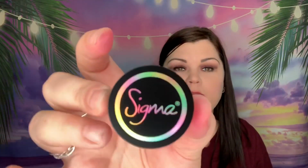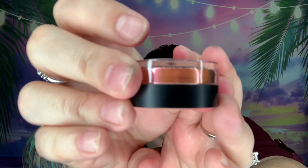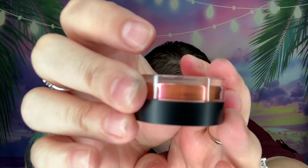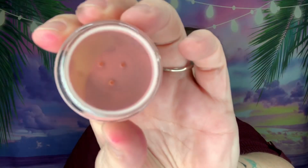So now here's the packaging of the loose shimmer, and there is the color. It says that it was a pink, a shearing hot pink. And there's the inside, so you can see the color.